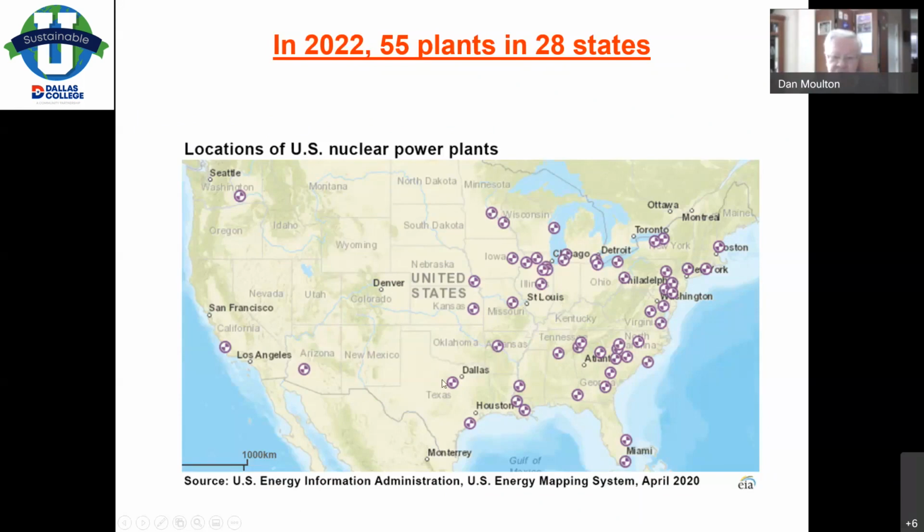You will see that we have one here. This is the Comanche Peak plant near Glen Rose, Texas. The second active plant is the South Texas Nuclear Project, which is in Matagorda County near Bay City. And in the western U.S., there are now relatively few operating nuclear power plants.